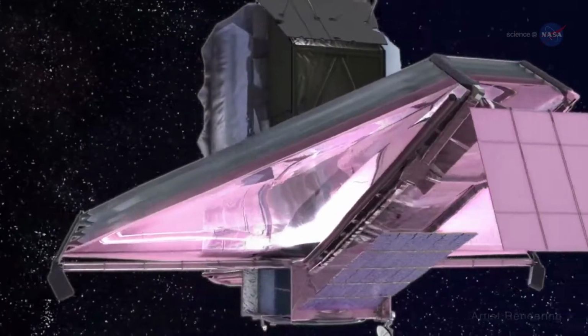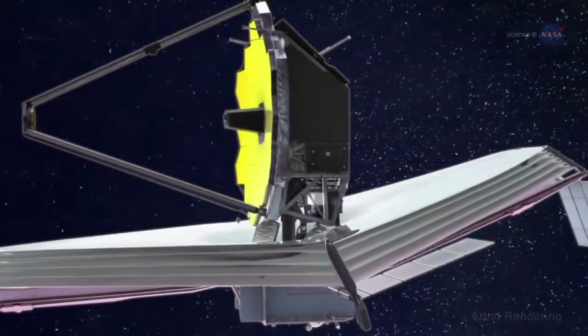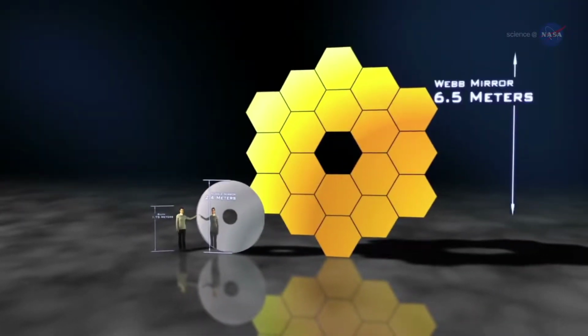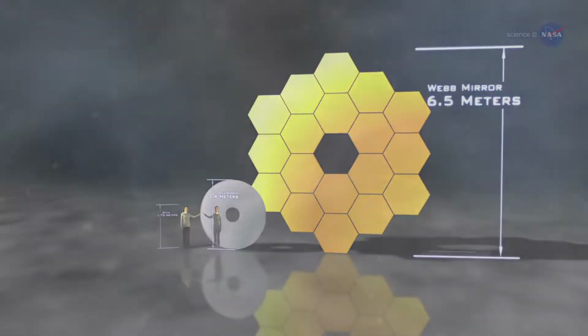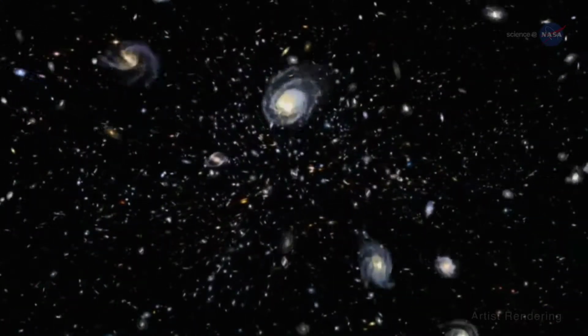The most sophisticated space science telescope ever constructed, the James Webb Space Telescope, JWST, is targeted to launch in October 2018. With a primary mirror 3 times as wide as the Hubble Space Telescope and a special sensitivity to penetrating infrared radiation, Webb will peer into the far reaches of the universe to reveal how the first stars and galaxies formed after the Big Bang.